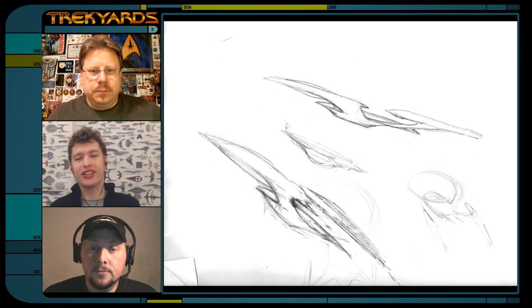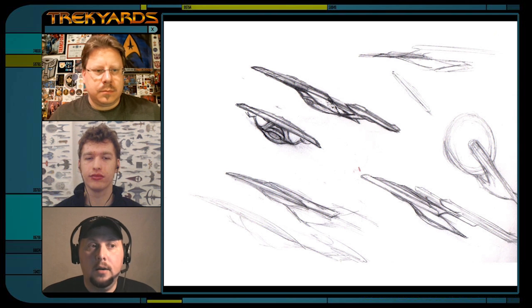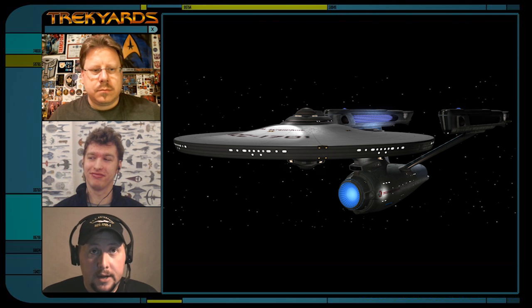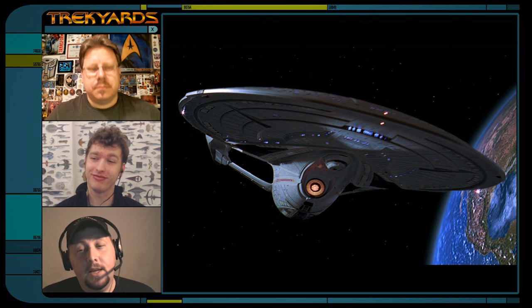So, what are some of your main design inspirations? What ships from Star Trek are your favourite? And did you incorporate any of those elements into this design, or was it very much its own thing? The refit Enterprise is my favorite, followed closely by probably a toss-up between the Excelsior and the E. Probably closer to the E.